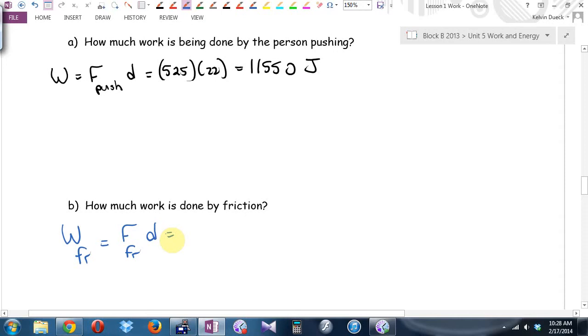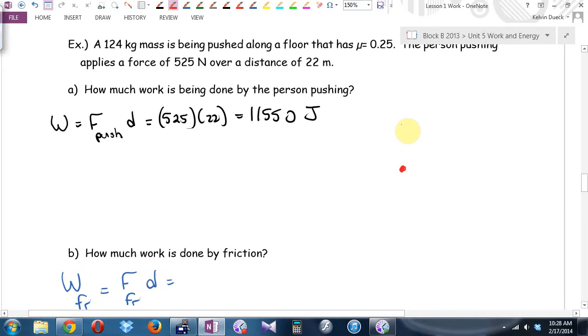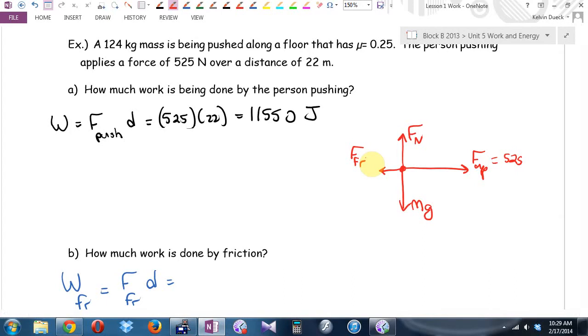You know what? This is a job for a free body diagram. I got room over here. There's the mass. What are the forces acting on this object? Get the obvious one. What else? It's not sinking into the ground. It's not flying into the air. It looks like there's some kind of an applied force of 525 and friction. Does the question say constant speed or anything like that? I'm going to assume that the friction arrow isn't the same length as applied.